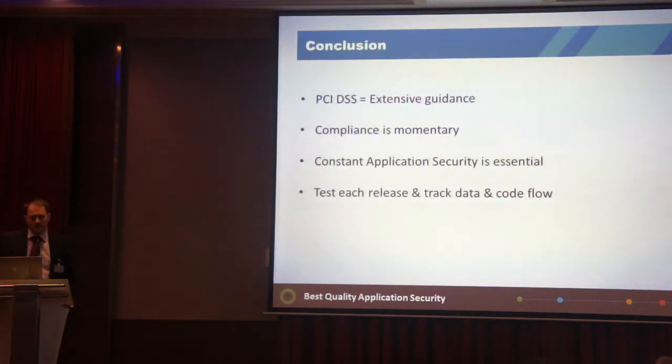So really, in summary, PCI gives us extensive guidance in achieving strong application security, but it shouldn't be the ultimate yardstick. Meaning, if you've fully complied with all its requirements, it still wouldn't guarantee you an impenetrable system. Cyber criminals are always looking for new ways to come up with attacks, and application security undertakings should therefore be an ongoing exercise. If you look at PCI DSS, you become compliant, and you're compliant for that release.